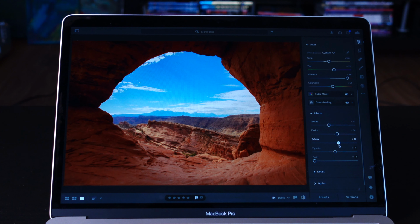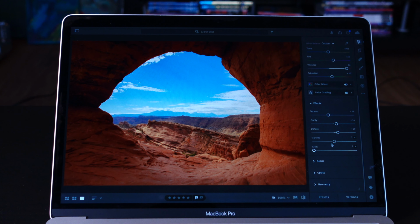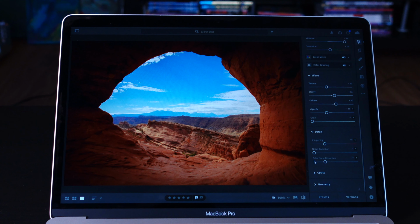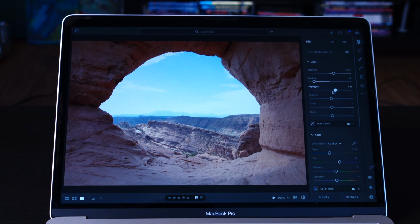Alright, let's bring the dehaze down a little bit, not too much in the first place, and then I also like to do a black vignette on the ends. Alright, that's how fast the M1 chip works for us.